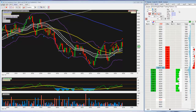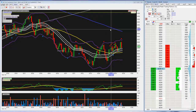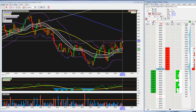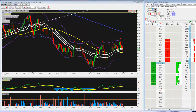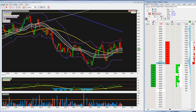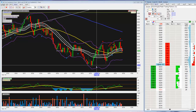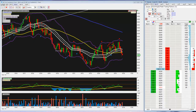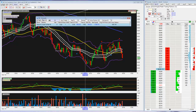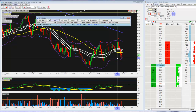And out. Plus 80. Not a bad trade there. It puts my account balance up over 1,000 there too, by the way, on 2 trading days.